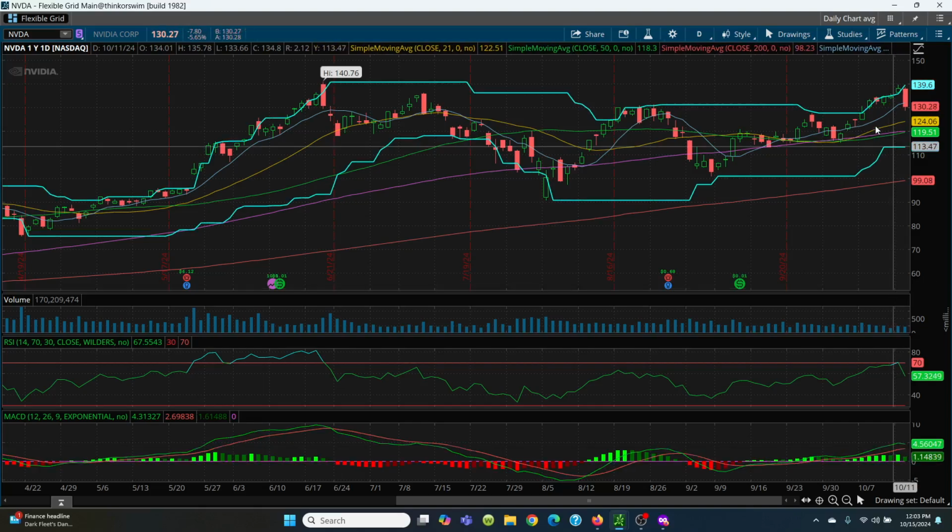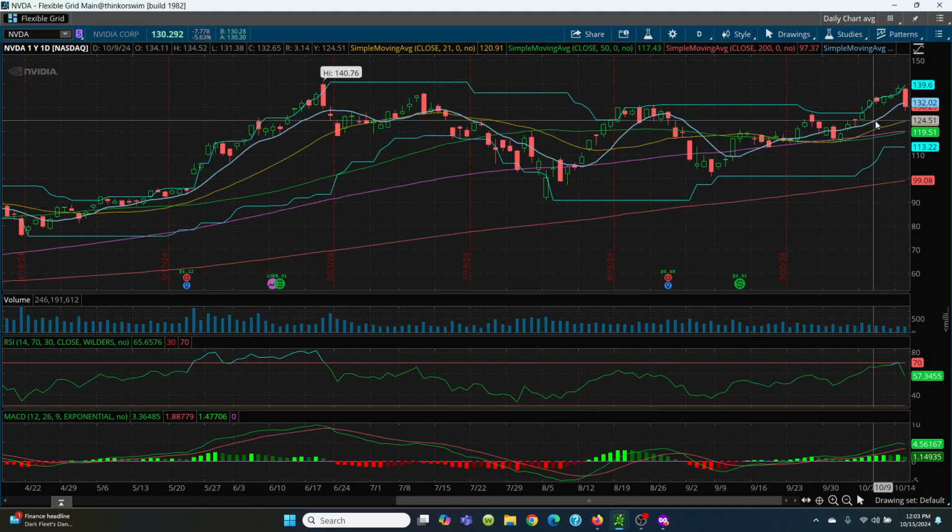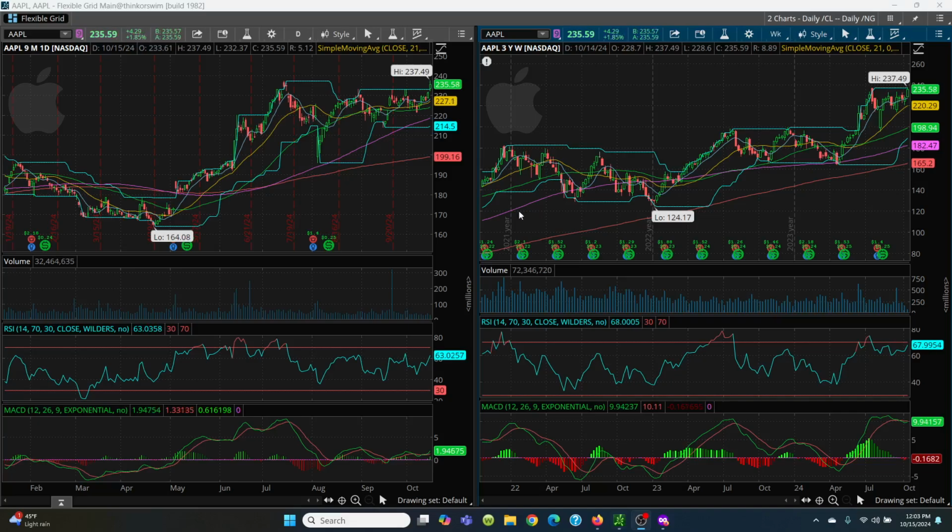Okay, so again, watch this 8-day. That's going to be very, very critical here on a closing basis, 132.02. Okay, let's take a look here now at Apple. Okay, Apple, daily and your weekly chart.